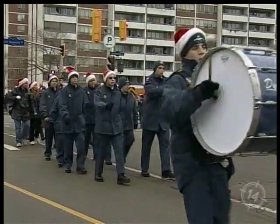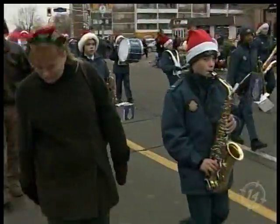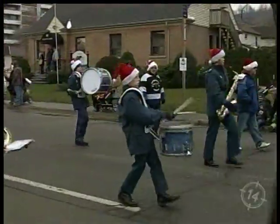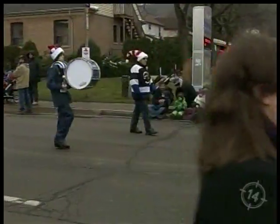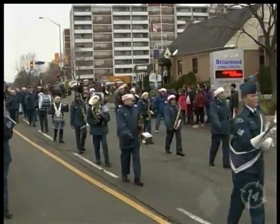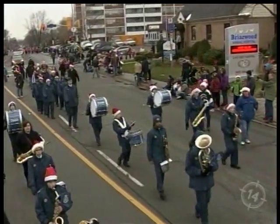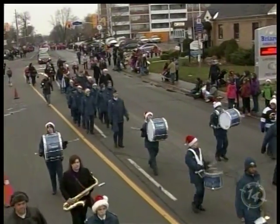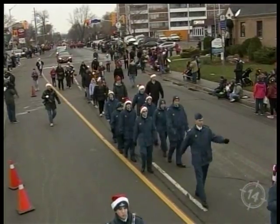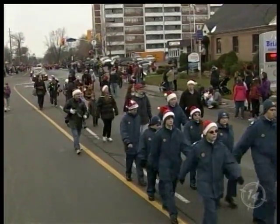Bands, when they teach the young kids how to play the music too, it's something that's a skill that just stays with the kids at all times. We have the military marching, and then we have a little bit of free form through the band. Yeah, and it's great because their age is 12 to 19.